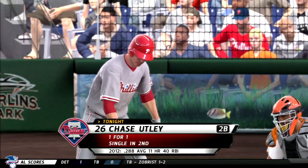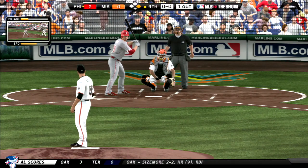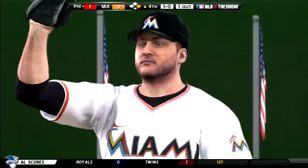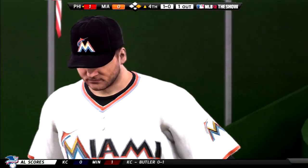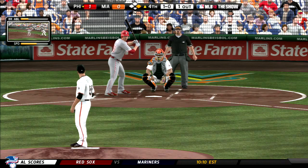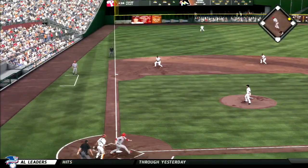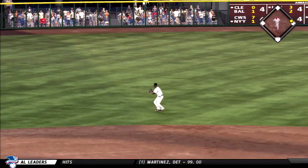So a runner at first with one man gone, and making his way in is the second baseman, Chase Utley. Keep that runner off second base. Look from Burley, now the pitch. First pitch fastball off the plate there, and it's ball one. And now a ball hit fairly well here out to the deep part of left field. Under it is Morrison now, and there are two away.